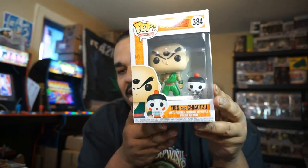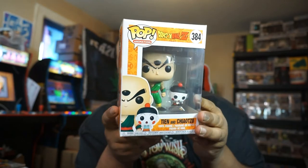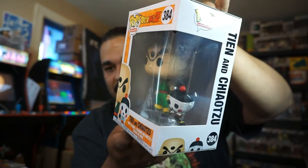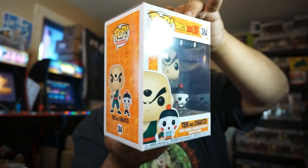Oh shit. This is a Dragon Ball Z Pop. Wow, this is a really, really nice Pop, and I haven't seen this around my town yet. I really like this a lot. Dragon Ball Z used to be my jam back in the day. I don't watch it no more. After Frieza was gone, I just quit watching it. All right, and now we're into the golden token.